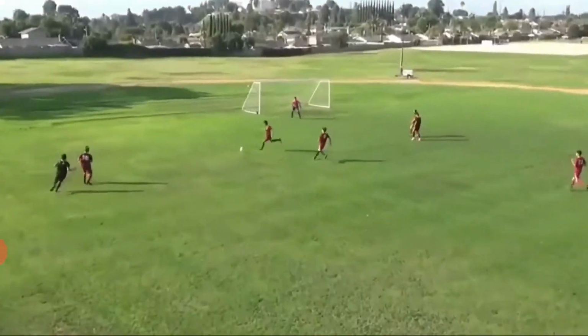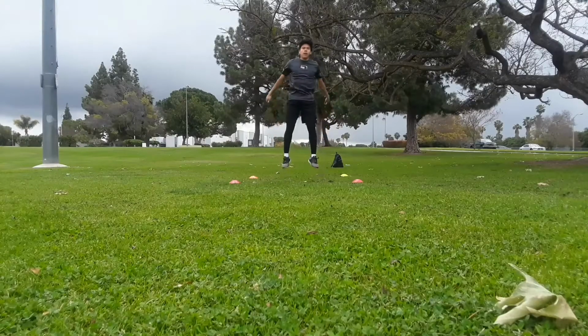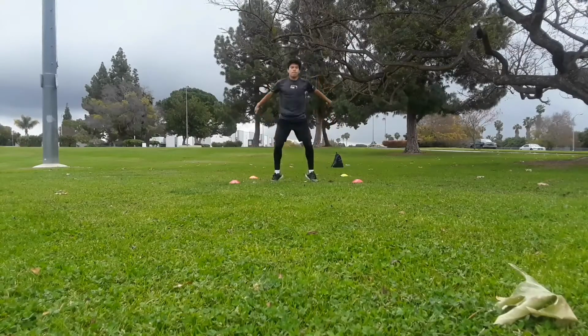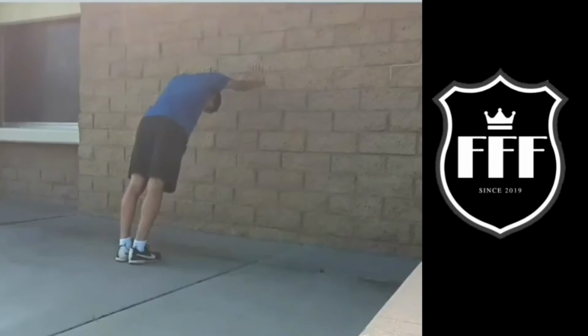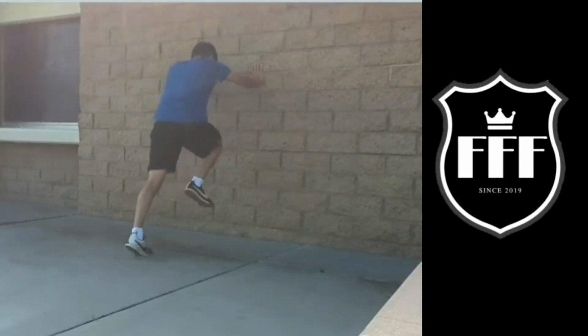I have a pretty basic understanding of speed training, so I am going to share with you what I know. My speed routine right now consists of plyometrics, sprints, technique drills, and strength training. I also add in some stretching, but I'm going to walk you through my experience and how I started out.